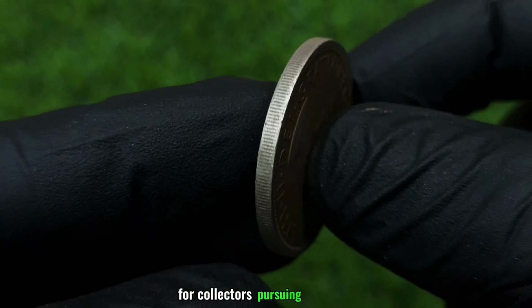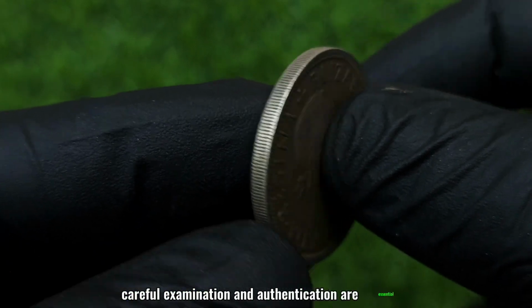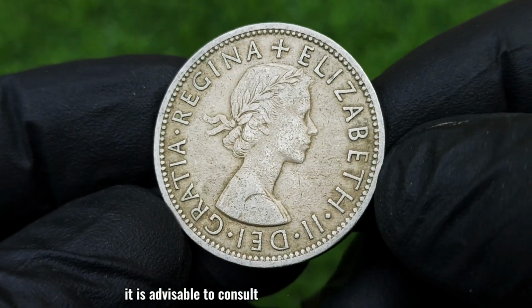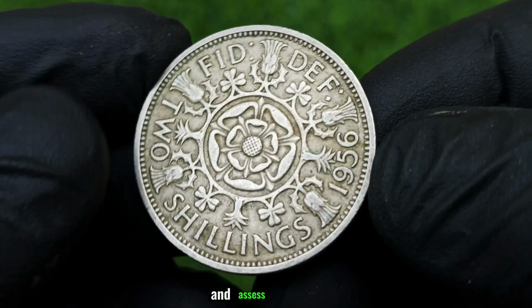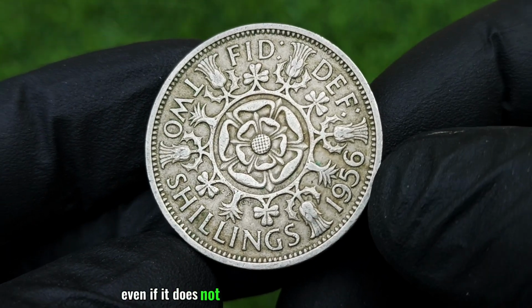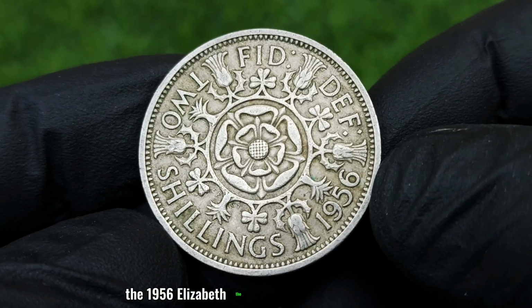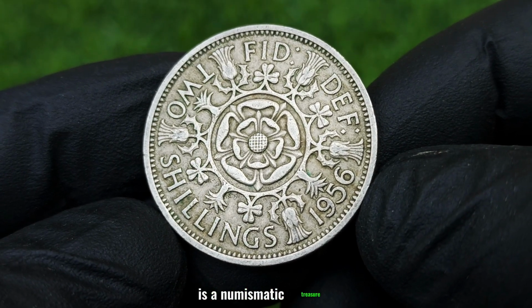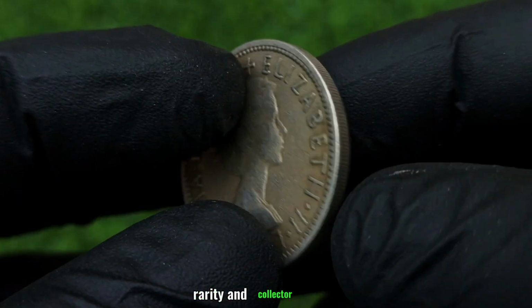For collectors pursuing this coin, careful examination and authentication are essential. Given its age and condition, it is advisable to consult reputable grading services to verify its authenticity and assess its grade, even if it does not qualify for a high numerical rating. The 1956 Elizabeth II UK bicentennial coin is a numismatic treasure, offering a compelling blend of history, rarity, and collector appeal.